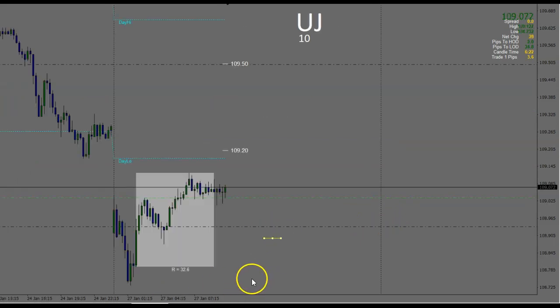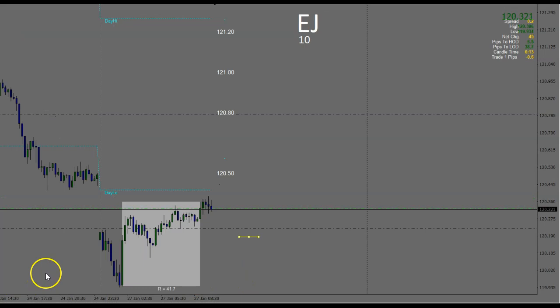US dollar, Japanese yen, still holding that. That was the first trade that I took around about 7:28 this morning. And the Euro Japanese yen, still holding that. Price not doing a great deal, still hovering around the entry point where I got in. But it's still very early. We're 8 minutes into the London Open.